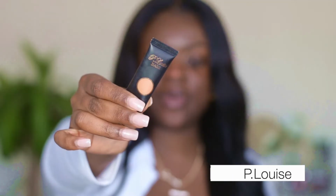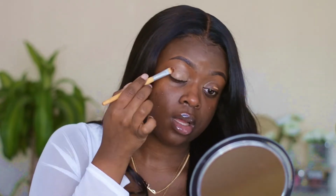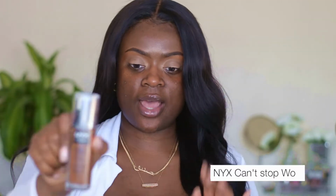I've got so many acne scars right now. To prime my eyelids, I'm taking my favourite P. Louise base in 5. So I'm just going to blend this out. I really want to do like a blown out look. So I'm going to start with foundation first before I go on to do the rest of my eyes. So the foundation I'm using, it's the MYX foundation.